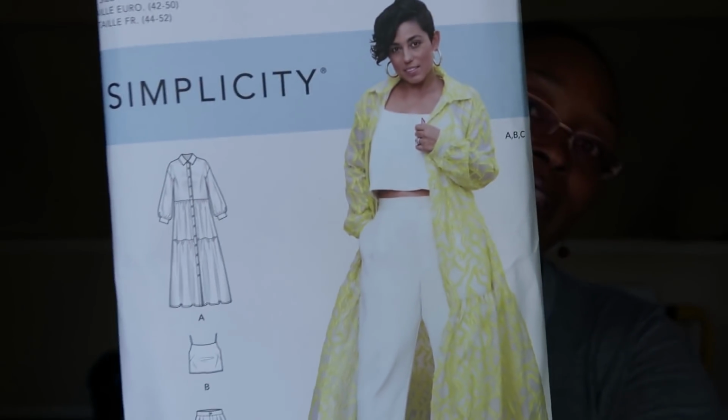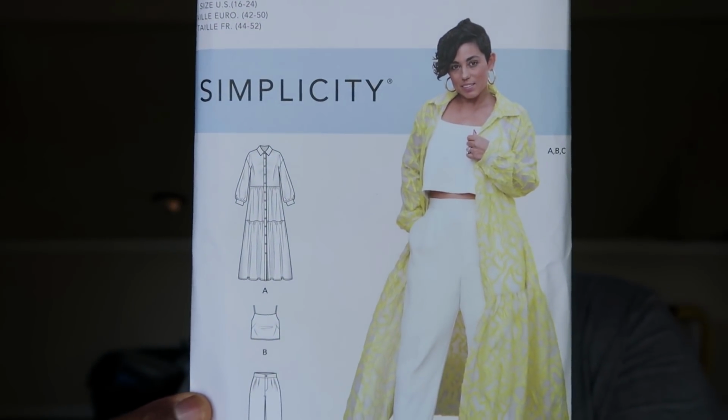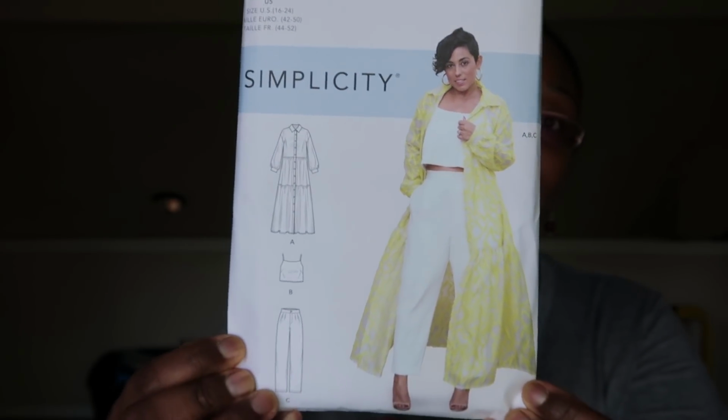There was a sale on Simplicity patterns in early May. I think the first week of May. They were $1.99 each. So I picked up, and I shared this I think in my Eloquii video, this Mimi G one. This is Mimi G S9114, and so I went ahead and picked this up. It did have the size range.